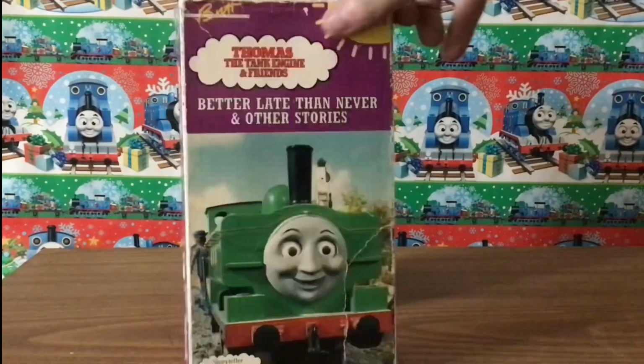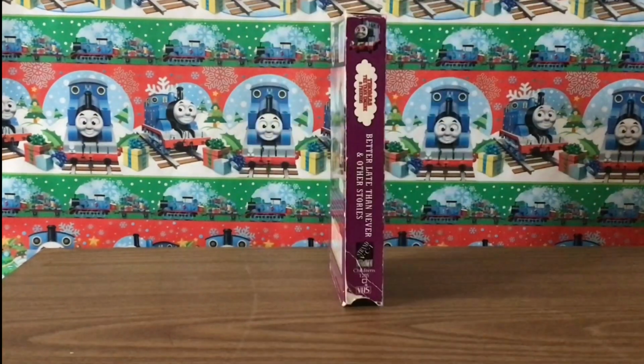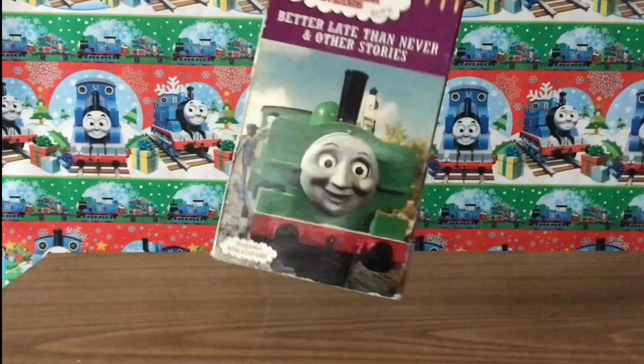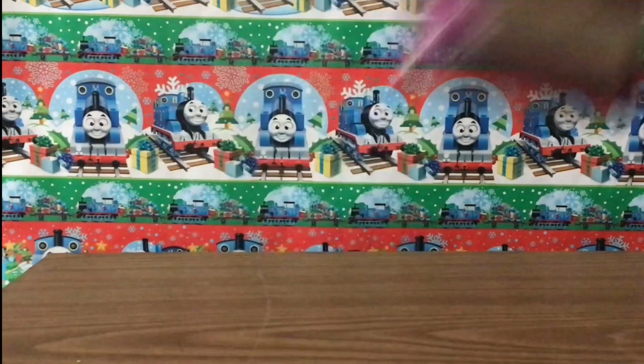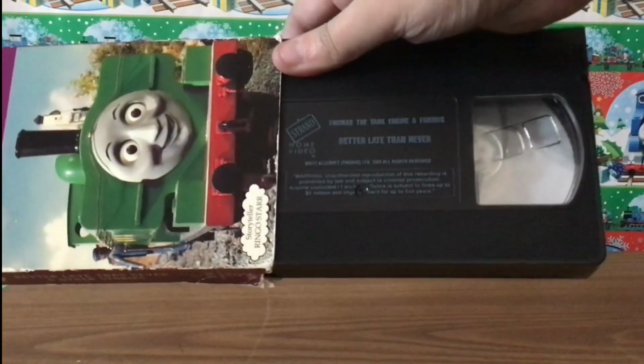Then, of course, we do have the duck cover. This one's a bit shabby, as you can tell. And here, it is a Black Strand label. And lastly, it is the exact same cover, and this was given to me, once again, by another friend. This one is the Canadian print.